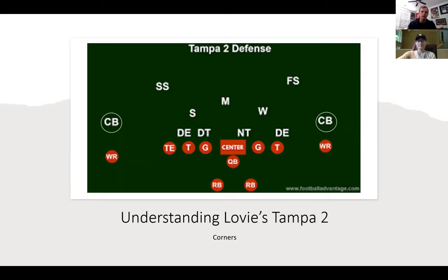I love a good DB, and we all kind of know what corners do. I think corner is probably one of the easiest positions to understand in football. In terms of Lovie's Tampa 2, what are we looking for from our corners?